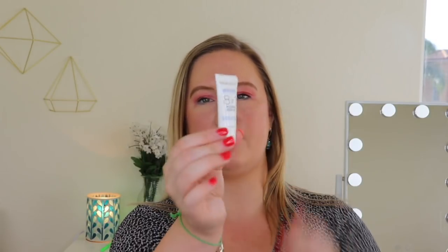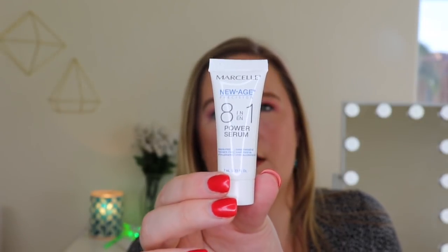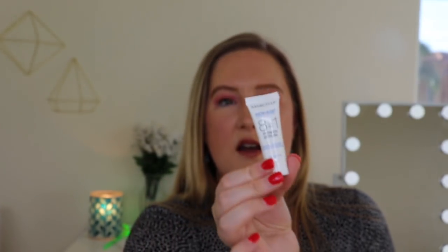Alright, and last but not least, we have something by Marcel. This is the New Age Precision 8-in-1 Power Serum. It is paraben-free, fragrance-free, and hypoallergenic. And this is a 7 ml sample, and it seems full. This is what it looks like. Oh, good, my ear just kicked on. It feels nice. So this is an anti-aging serum. It says apply morning and night, alone or under makeup.